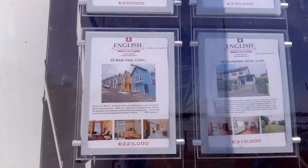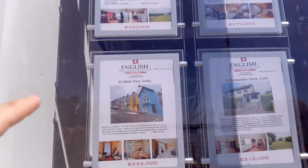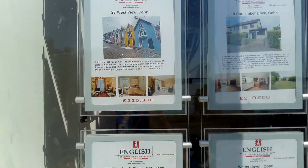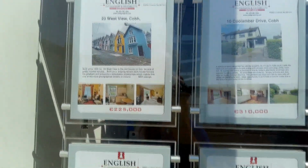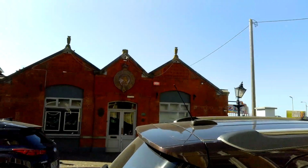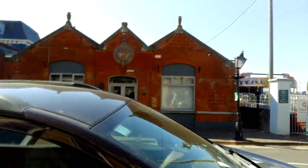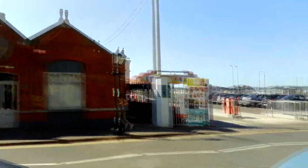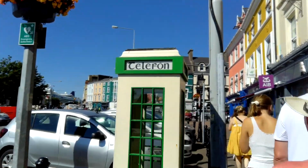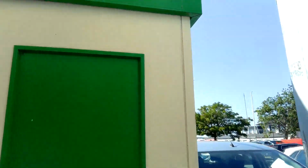So, one of the houses that is part of the deck of cards is actually for sale at 23 Westview, Cork, and it's going for £225,000. This is or was an old steamship company across the way here. The telephone. There's an Irish telephone booth. How about that?